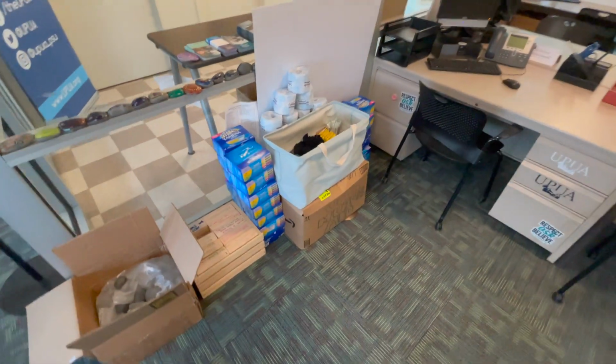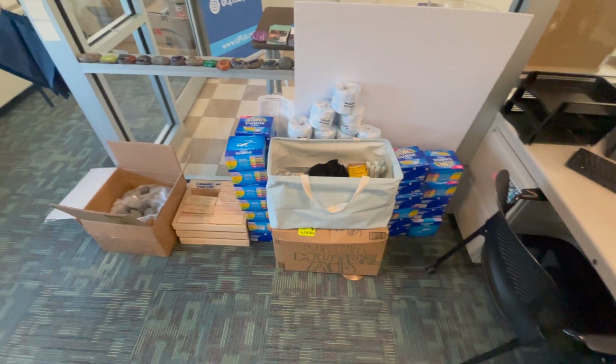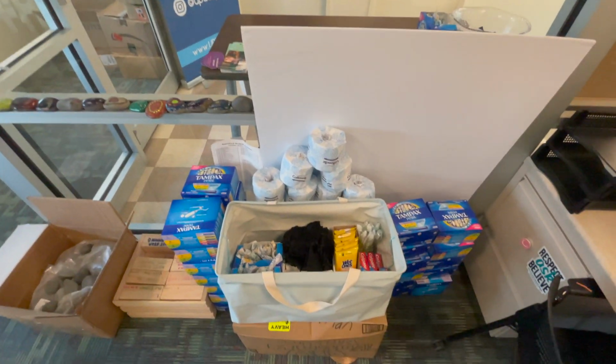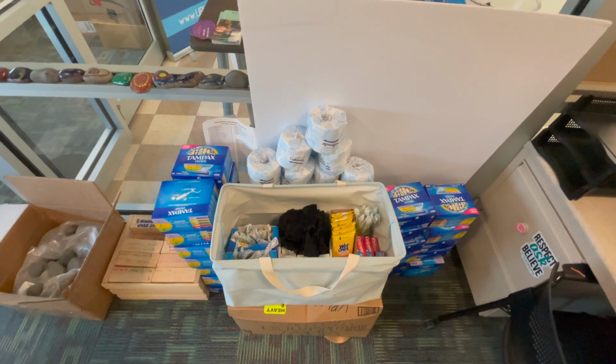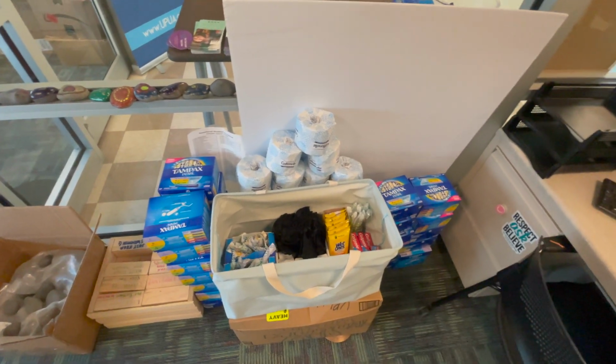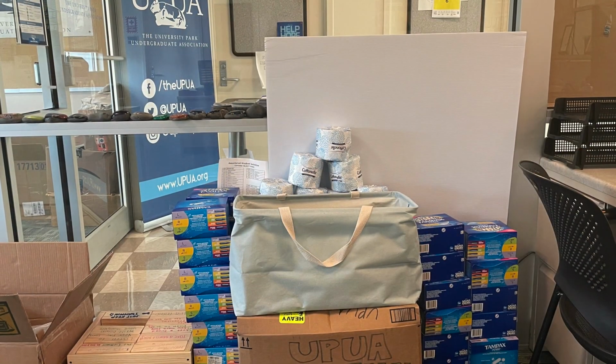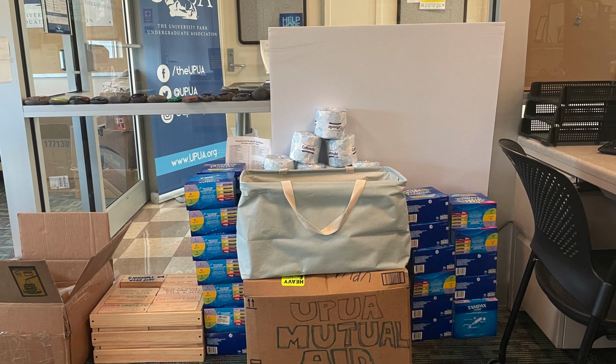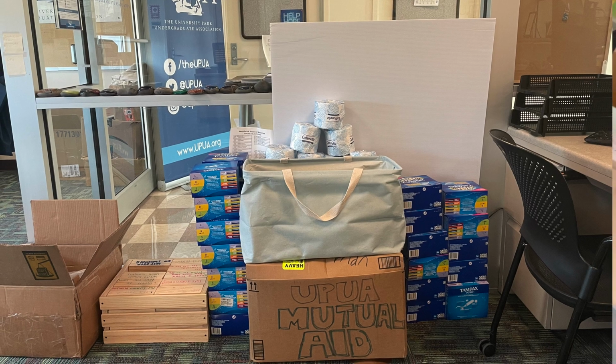Over on the left, you'll find our Mutual Aid Center, which has resources such as tampons and toilet paper, as well as masks and wet wipes and soap, toothbrushes, toothpaste, all free of charge for students. Again, anybody who might need some, students are more than welcome to come on in and take them.